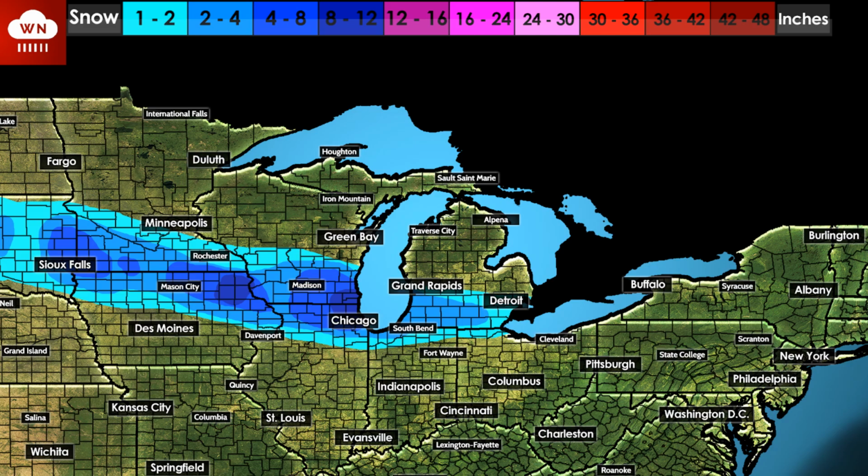The low pressure system just isn't strong enough to really bring a significant amount of wind. Sioux Falls, including this little splotch right here, Mason City, Madison, you could get anywhere from about 4 to 8 inches of snow. And then there's that surrounding band, and then this little band starting to set up here in South Dakota. You could get 2 to 4 inches, and then obviously there's the dusting to 2 inches of snow on the outskirts of that area there.